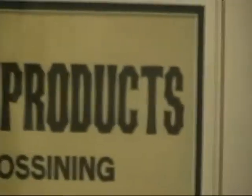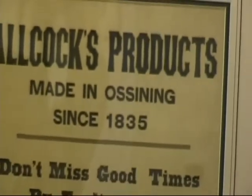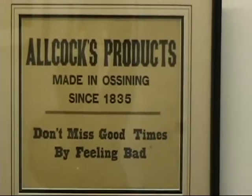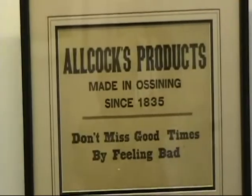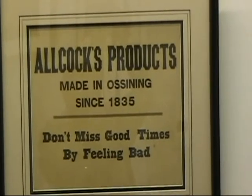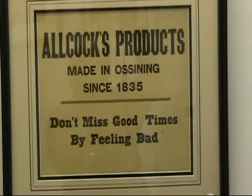Alcock's Products, made in Ossining. That was the Brandreth family. And here's a shot of the Brandreth factory as it was in 1900. There was a big fire in about the 70s or so, and a lot of this got torn down. I have another shot of the Brandreth factory as it was in 1850. Alcock's Products was a mustard plaster. We also made the Brandreth pills, which is a cure-all pill. It's a purgative, basically a laxative.